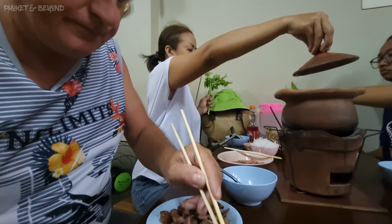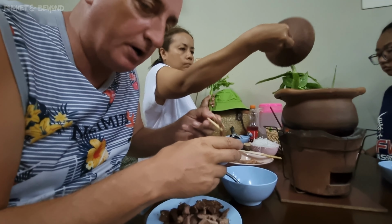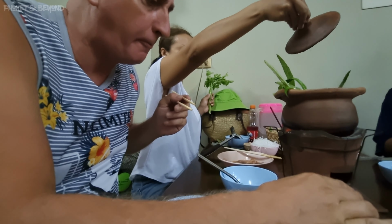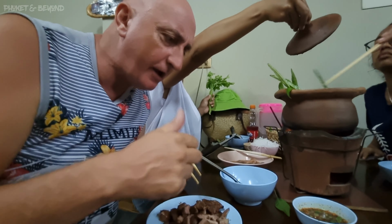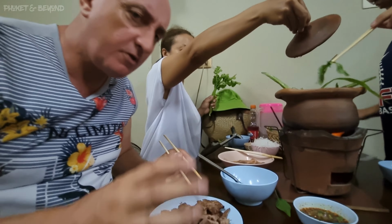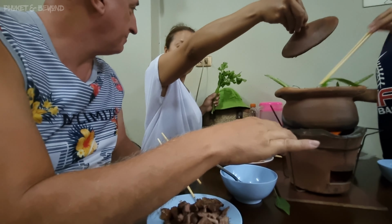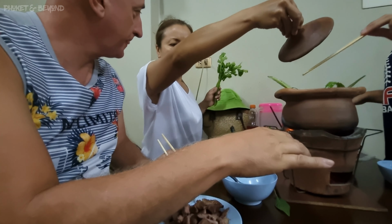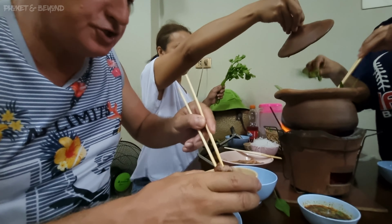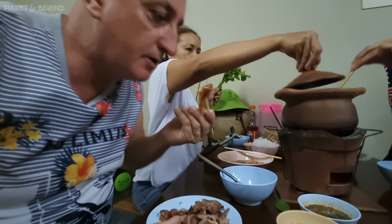So we're going to try this spicy one first, but this is normally a smoky, spicy one. Oh, that's excellent. That's really nice. That's not too spicy, actually. That's quite nice. What's that called, Nat? Gel. Okay. And then we've got the other one. I'm not quite sure what this one is, but we're going to have a go at it.